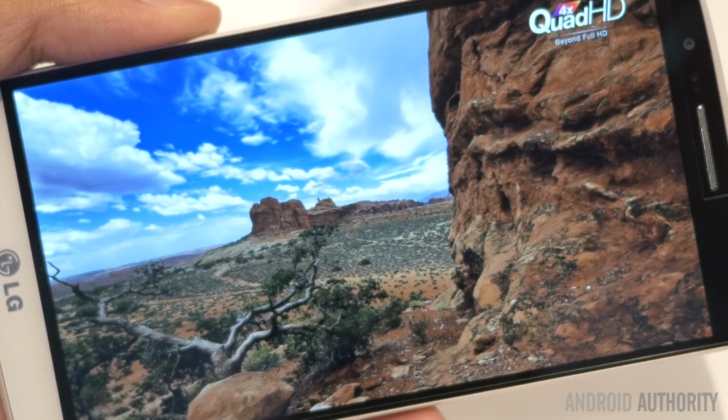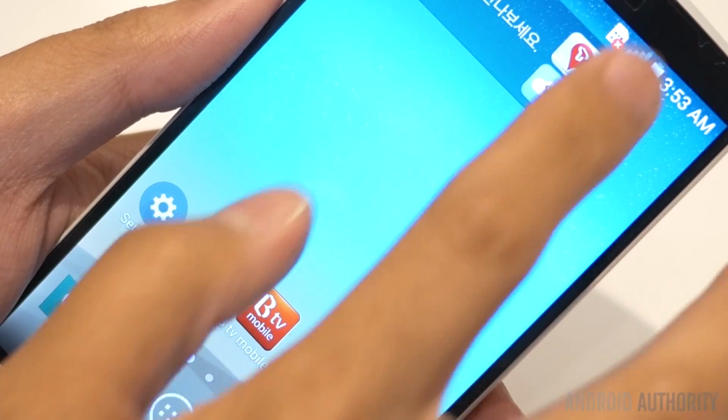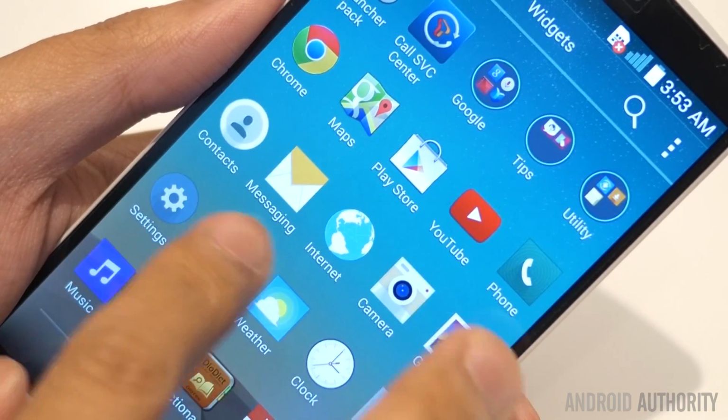And it's surprisingly easy to handle because LG continues to achieve really thin bezels on all of their devices. And if you do come into this phone for plenty of the other things that it offers, then the screen is just the cherry on top of the sundae that is the entire package.